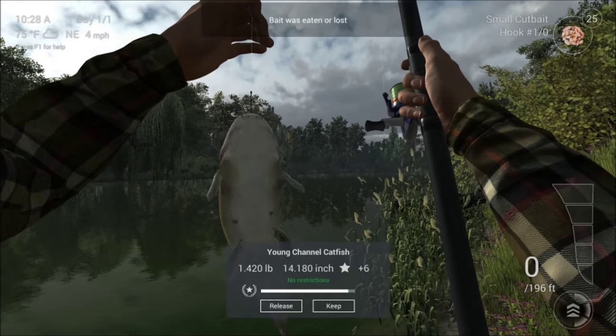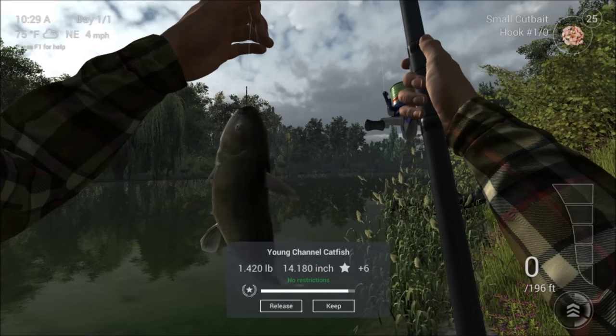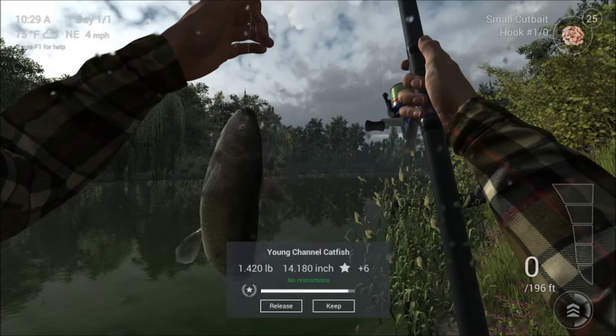Here we go, there's another small catfish. I don't know if there's shoals of these or little groups, but once you get these little pockets you do seem to get quite a few fish.